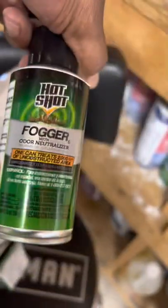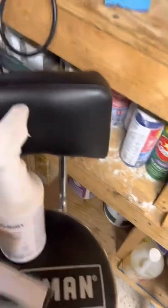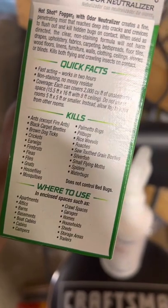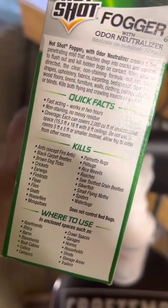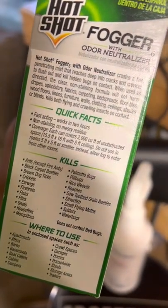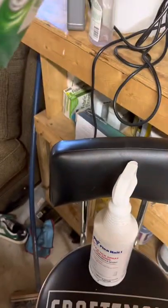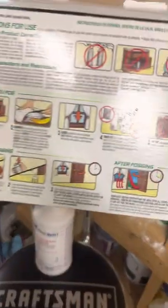Let's try it out. So, let's read the directions, of course. Look what it kills. Everything. Works in 2 hours. Yep. These are the instructions right here.